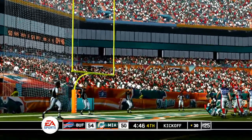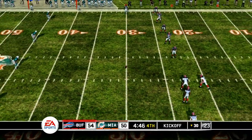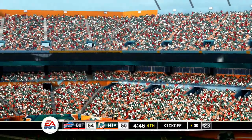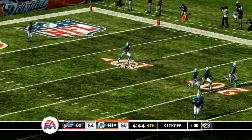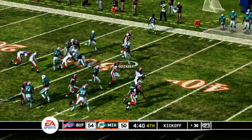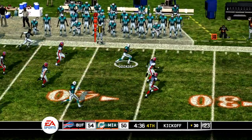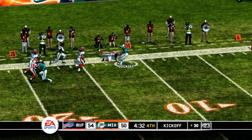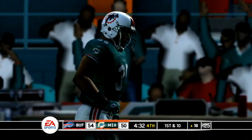It's good. Let's take a look at the sprint drive summary. With under 5 minutes remaining in the fourth quarter of play, the score, the Bills 54, the Dolphins 50. At the 30, at the 40, across midfield, down the sideline, to the 20. He almost broke that one all the way for six.